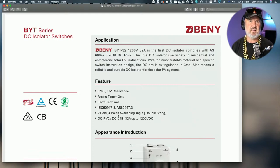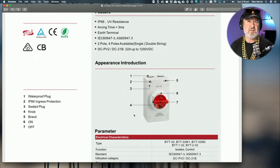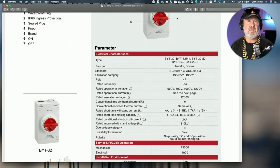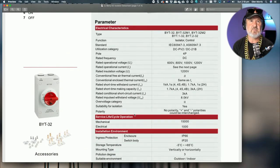It comes in a four-pole device, but you could actually use two poles on one string and two poles on another. But I think that may be rather limited, and we'll look at that in a second. It also has a built-in earthing terminal, which can be handy for PV array earthing. There's a picture of the unit. I'll just scroll down a little bit and bring up a bit more data here. This is the stuff that we're really interested in.